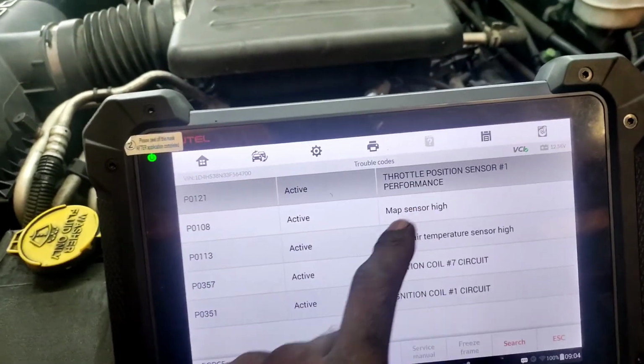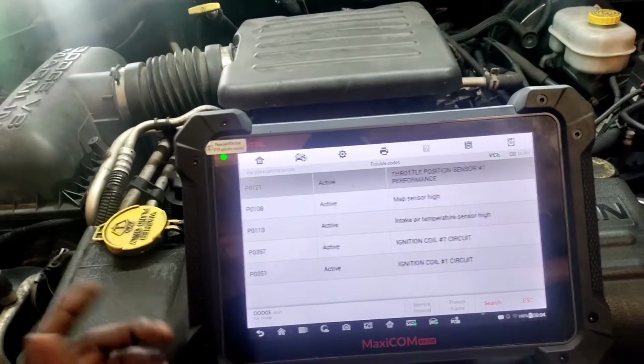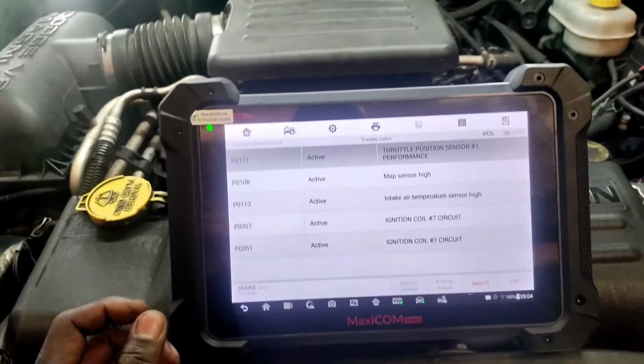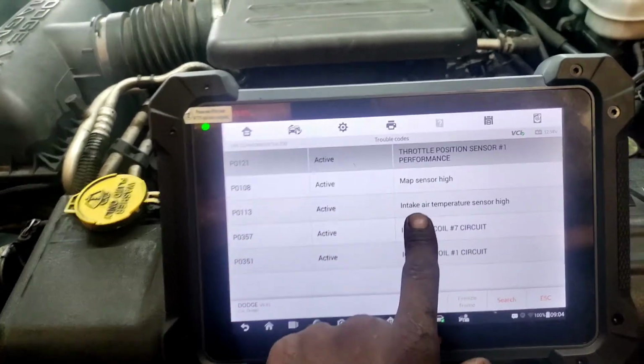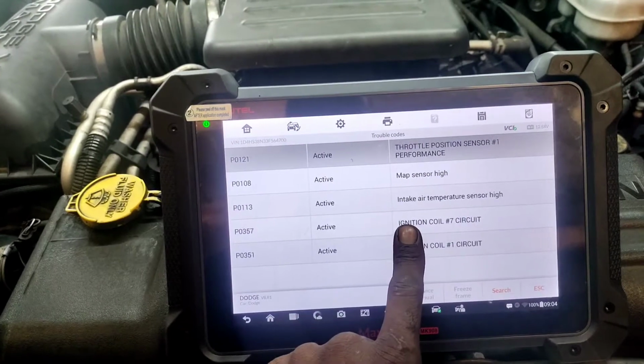Now I've had a Dodge I had worked on, and the throttle position sensor had failed, and somebody put a motor in there and damaged the connector, and it was misfiring, but it was in limp home mode. This truck actually revs up. Map sensor high, air intake temperature sensor high. I wonder what the correlation is with those.